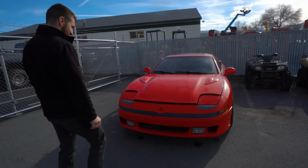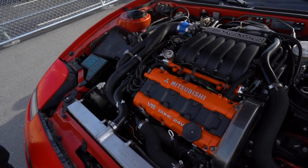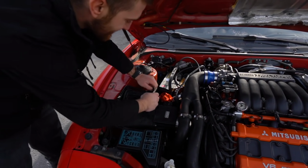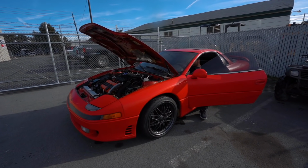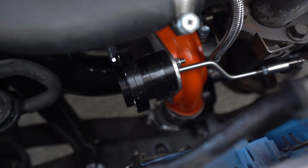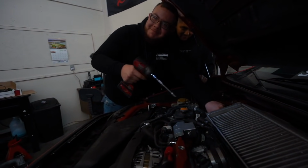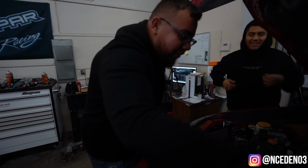So guys, this is Clint's 3000 GT. It's finally in. I got one more part. I gotta do the rubber glove mod because this will open up at idle, just the style it is. Sick, dude. Camacho, first time working on his own car. Hey, I installed the intake. I did.